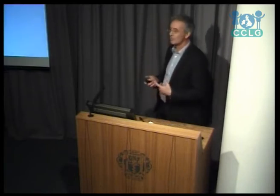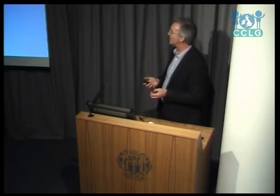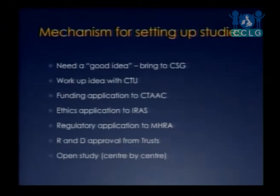And the trials unit are important mainly because they have the statistical knowledge that is needed for poor clinicians like me who can barely add 2 and 2 together to work out what size of groups we're going to need to evaluate whatever the good idea is. They will work with us to prepare the application for funding to the Clinical Trials Assessment and Advisory Committee, which is where we get our money from. Most of our money comes from CTAC.